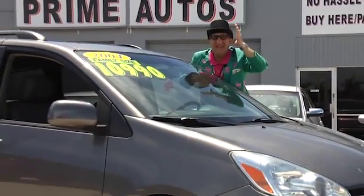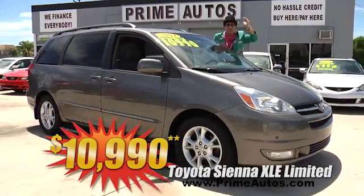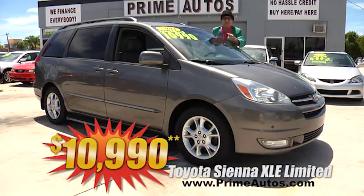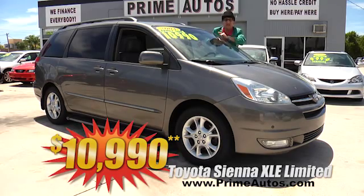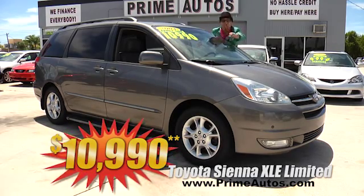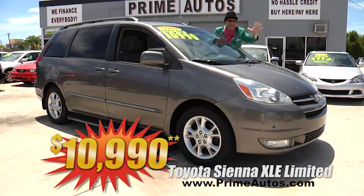They don't get any more loaded or luxurious than this top-of-the-line Toyota Sienna XLE Limited with leather seating for seven, dual power sliding doors, moonroof, alloys, and all the toys. And you, yes you, get it all for only $10.99.